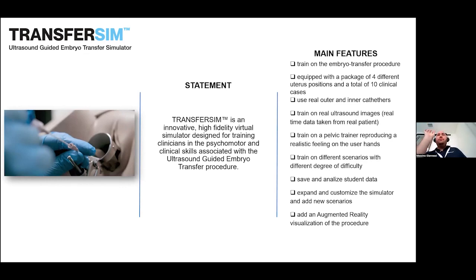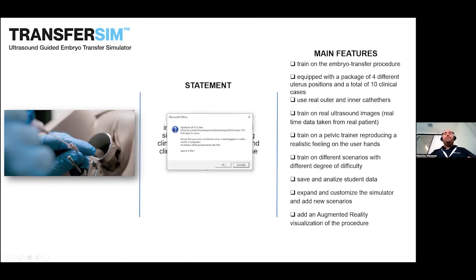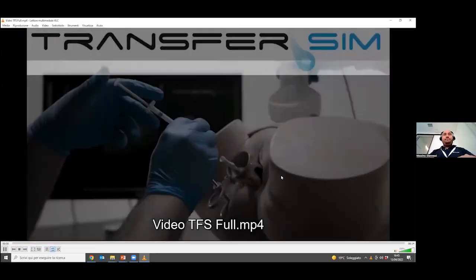In the simulator, what they do is insert a catheter inside the pelvic trainer. And the catheter goes inside the uterus and you release into the uterus the embryo. So it's an embryo transfer procedure. And the transfer sim is actually an innovative and high-fidelity simulator designed for training clinicians in psychomotor and clinical skills associated with ultrasound-guided embryo transfer procedures. So now see a quick video for this.